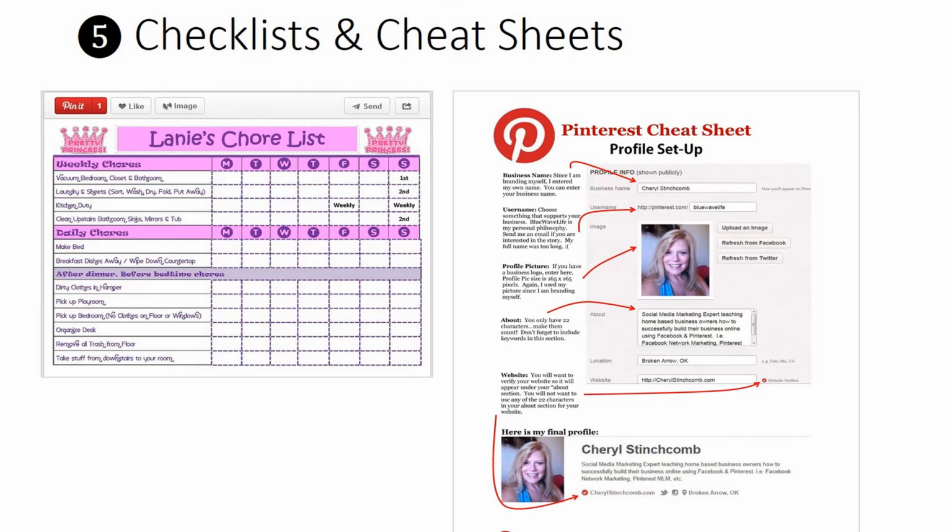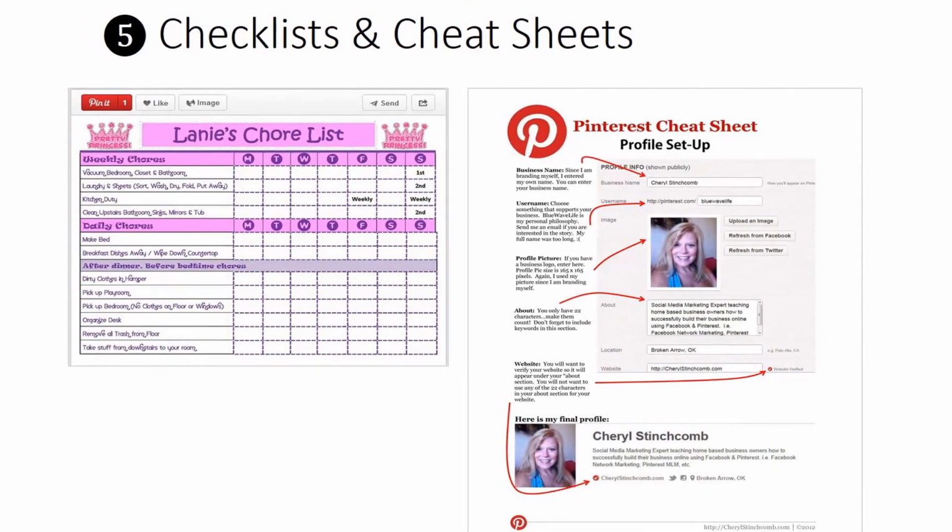Now, I may be addicted to checklists, and I am, because I have to have one to be able to accomplish it every day, but so are a lot of other people. I also like cheat sheets. These can help someone to remember all the details when it comes to setting up something, like setting up a Pinterest profile, or think about a cheat sheet or checklist that would apply to your business. Remember that you want to use pictures, and you also want to write blog articles and relate them so that the pin will link back to your website as well. And maybe that's where you offer the free download. So at the same time, you're capturing their name and their email.